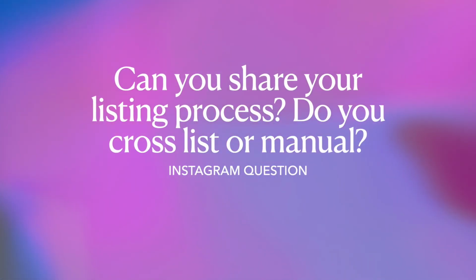Anyways, can you share your listing process? Do you cross list or manual? So my listing process consists of me going to Poshmark first, uploading the photos that I just took, and I build out my title. I do have a set structure. It's very simple. And honestly, I'm going to be coming out with a video with my listing really soon. I think I'm actually going to be filming that today, if I'm being honest.